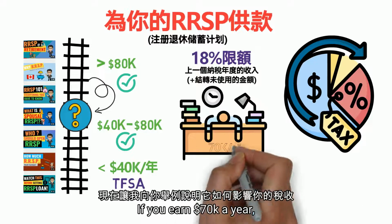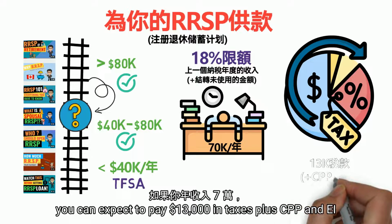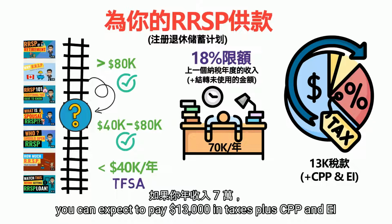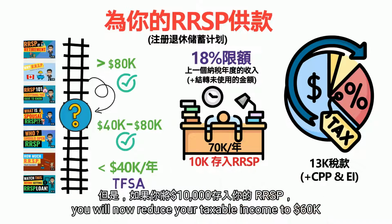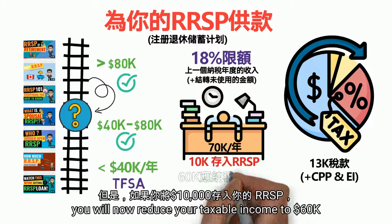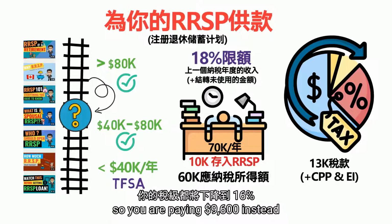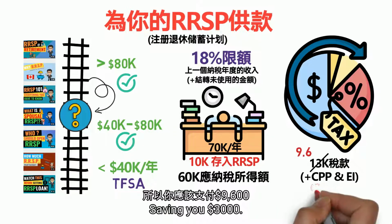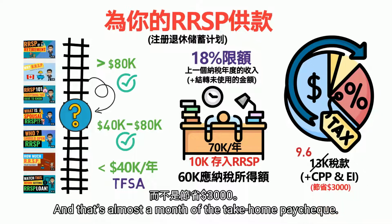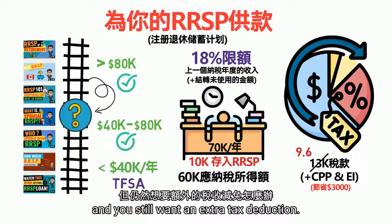If you earn $70,000 a year, you can expect to pay $13,000 in tax plus CPP and EI. However, if you put $10,000 into your RSP, you will now reduce your taxable income to $60,000, and therefore your tax bracket will drop to 16%, so you're paying around $9,600 instead, saving you $3,000, and that's almost a month of take-home paycheck already. But what if you max out your RSP already and you still want extra tax deduction?